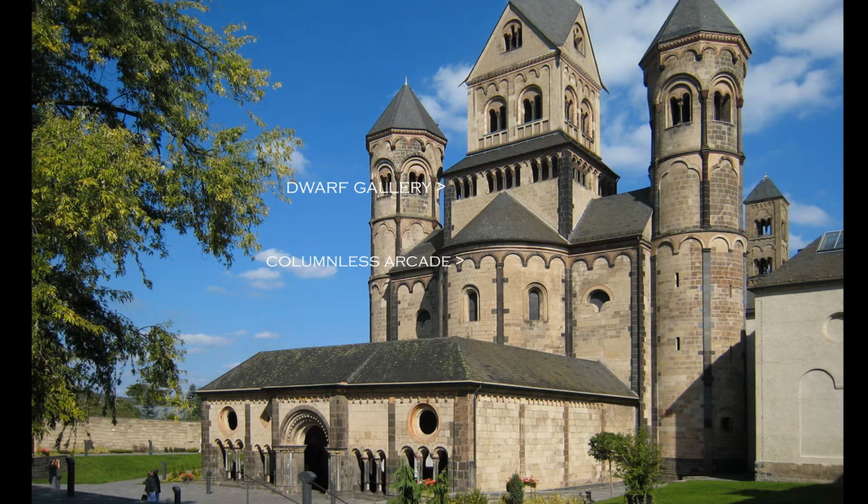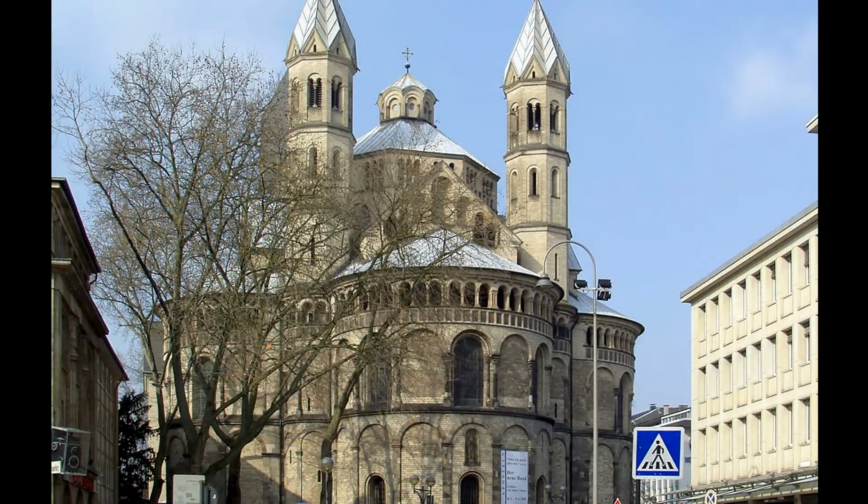The bottom line with the Romanesque is that pretty much any church built anywhere between 1000 and around 1150 can be called Romanesque, no matter what it looks like.